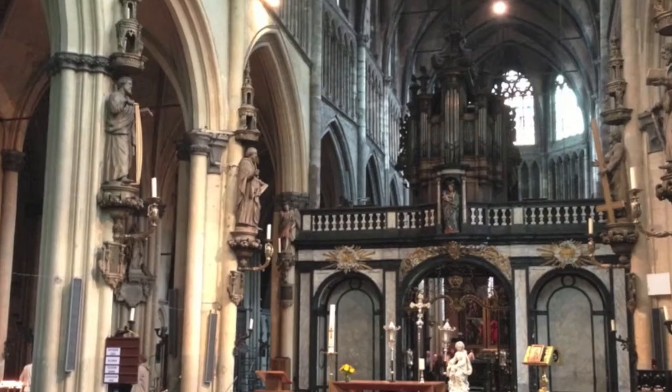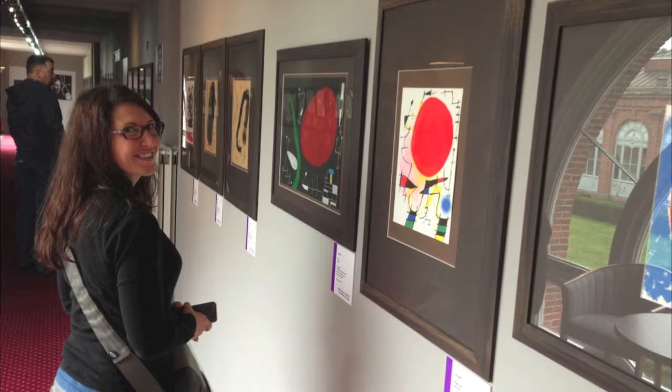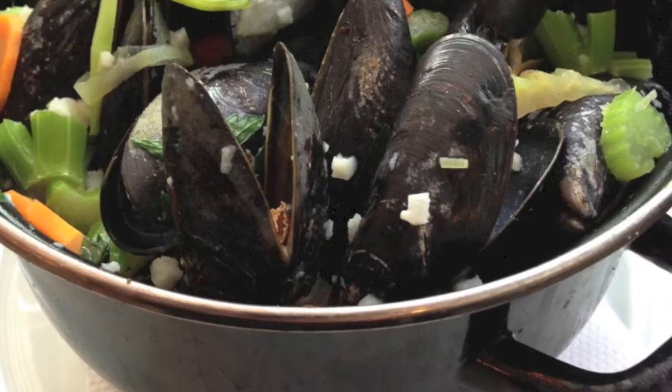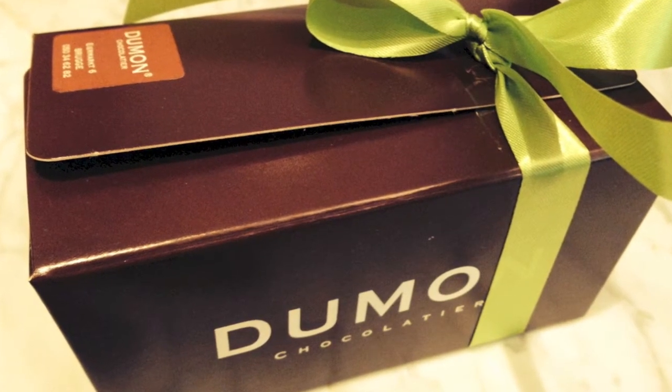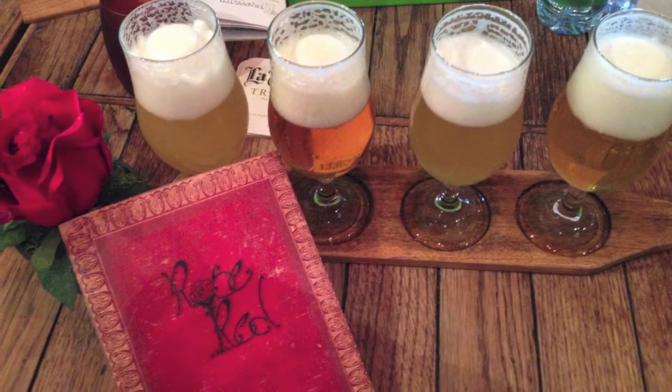Wonderful culture. You could spend the entire day wandering in and out of churches, museums, fantastic art, fantastic food, mussels, chocolate, anything you want, it's here, and it's in quantity, and it's delicious, and it's overpriced, but what are you going to do? It's Europe. So, the bad news is that this is not a place for shaving.